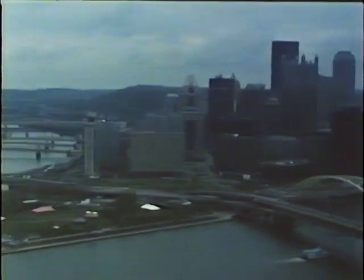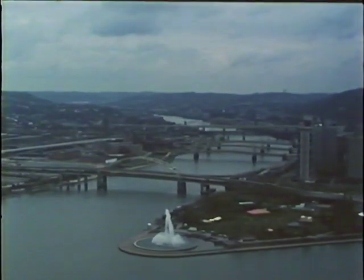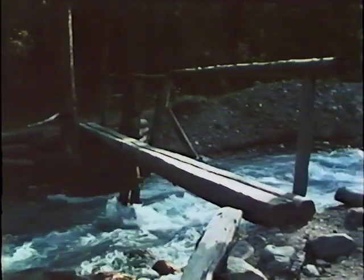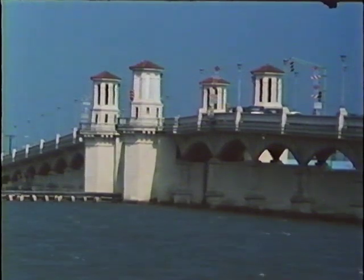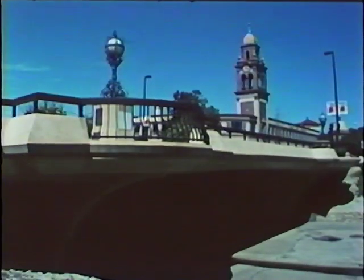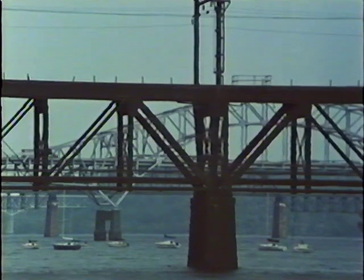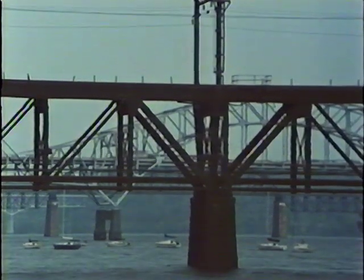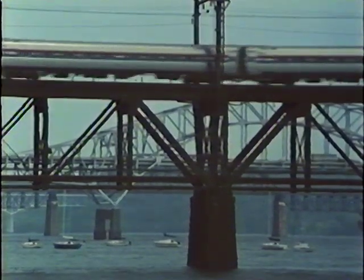Beam, arch, suspension, big and small, plain and pretty. And they're doing what bridges are supposed to do. They're getting people and their belongings to the other side.